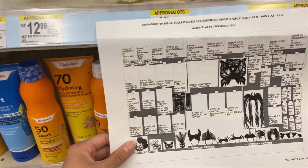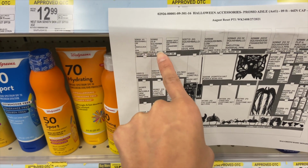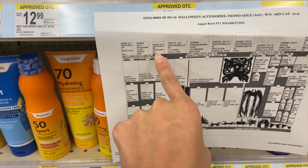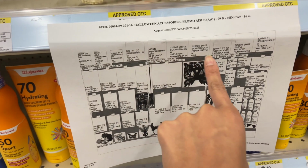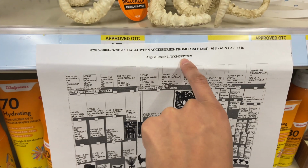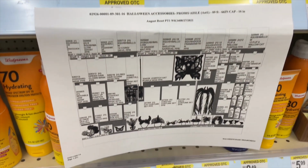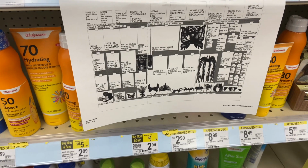I do see this thing right here and it says we should be expecting the Squishmallow Dracula, Ghost, Franken Bear, Corgi, Devil, Orange Bat, the Narwhal, Frankenstein, Dracula, and it says that this should be August reset 8/27/21, but it's already first week of September. I think it's just a little bit late, or people have already gotten it all.